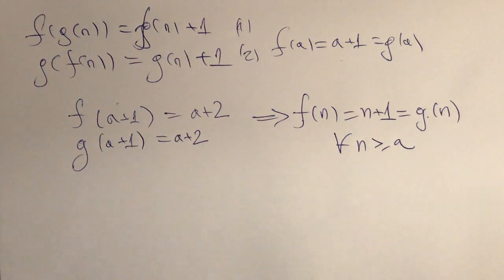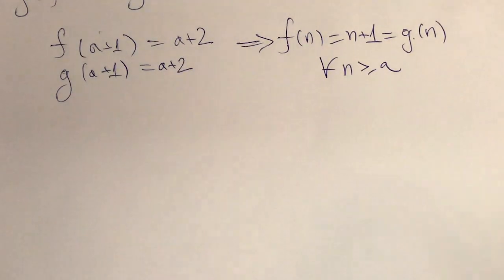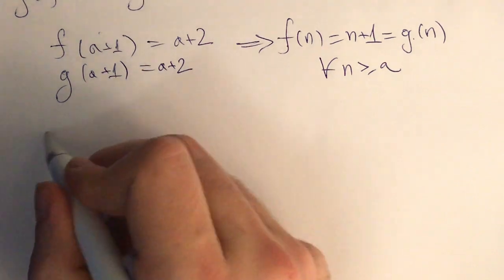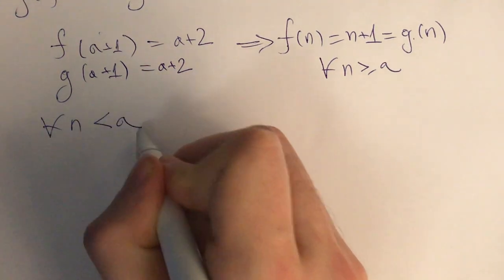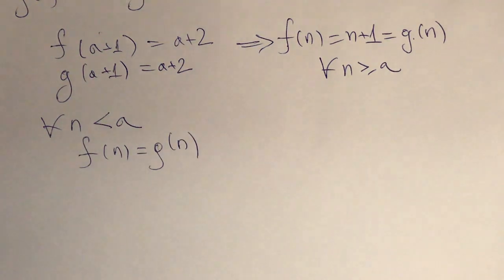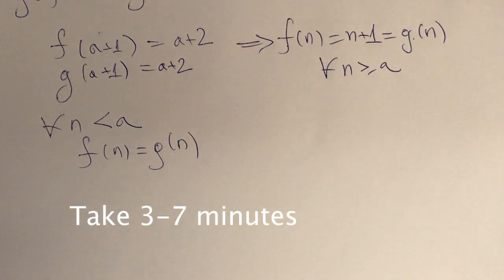And now we're left with showing that f of n and g of n are equal for all n less than a. So for all n less than a, we need to show that f of n is equal to g of n. And how do we do that? Take 3 to 7 minutes and try to figure this out.